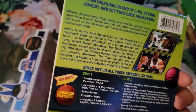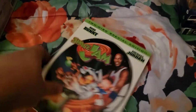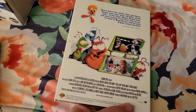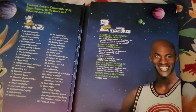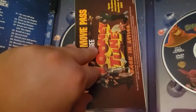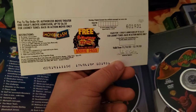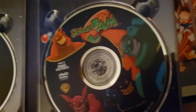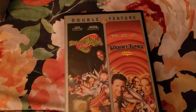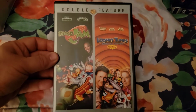Here's the 2003 version they did for Looney Tunes Back in Action, the 2-disc set, which obviously has more special features than the regular DVD did. So there's that. Here's the inside. Back. Chapter index, special features. Here's the ticket for Looney Tunes Back in Action, which unfortunately I did not get to use when that movie came out. And then there's disc 1. And then here's disc 2. Here's the Space Jam Looney Tunes Back in Action double feature set.